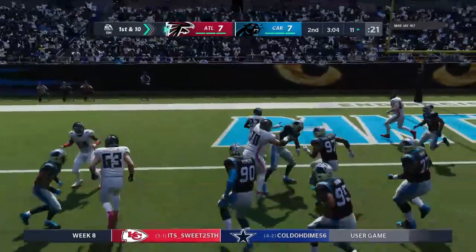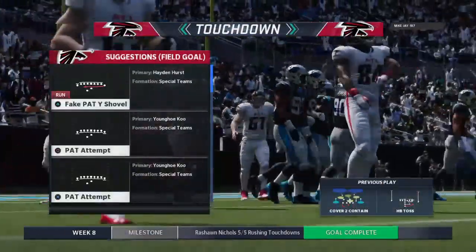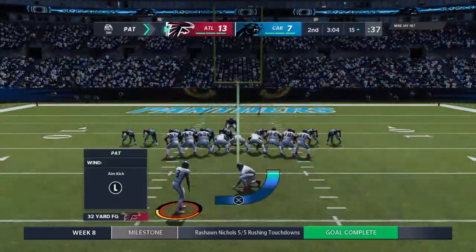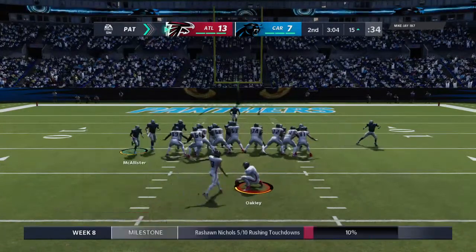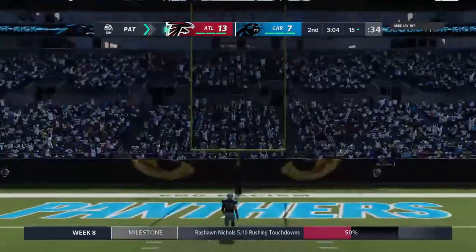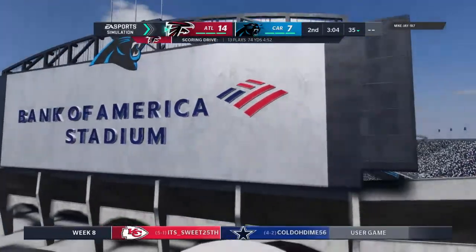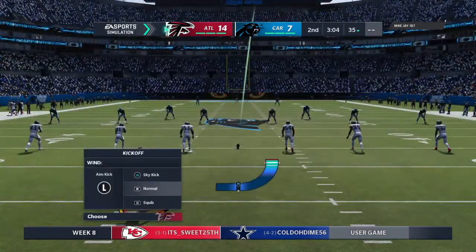Nichols. And he is into the end zone for a Falcon touchdown. A great effort there. With his second TD of the game, his 6th on the year. And the Falcons have taken the lead. And he's got it. It's now a 14-7 ball game. Makes the score Falcons 14, Panthers 7.